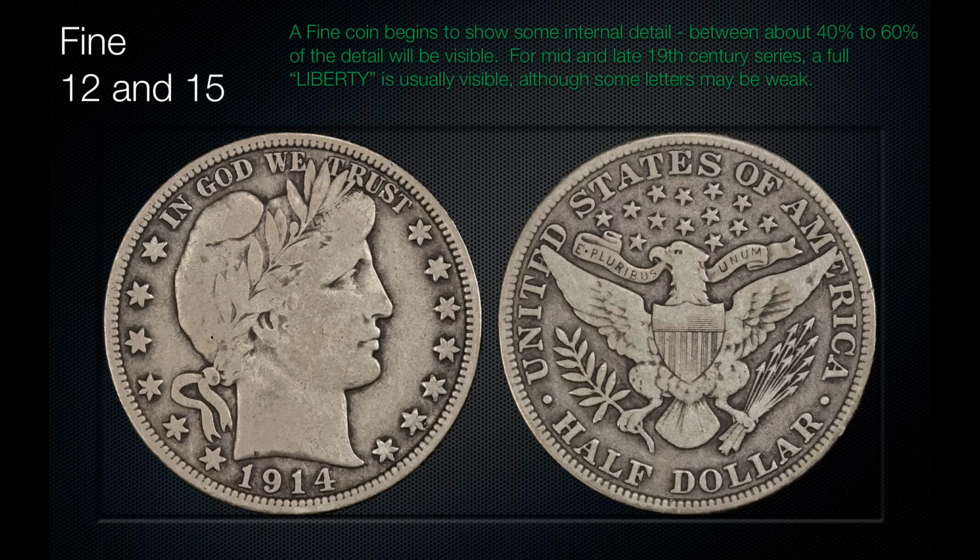But here's a Fine barber half, and you can see L-I-B-E-R-T-Y. All the letters are there. The E and the R and the B are a little bit weak on the bottom. That would be a Fine 12. By Fine 15, we would not expect to see that kind of weakness. You've got about half the feathers showing on the eagle. You're starting to see more than half the leaf detail here in the head. So once again, if you look at a coin and about half of it's gone, you're probably looking at about a Fine.